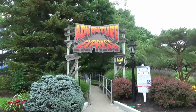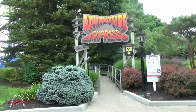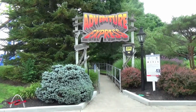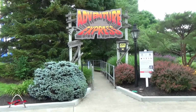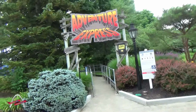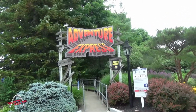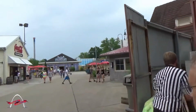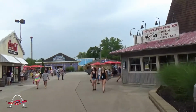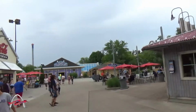Adventure Express is an Arrow Dynamics tubular mine train built in 1991. It's themed to Indiana Jones and the Temple of Doom, the archaeological theme. This is one of the most themed mine trains that I've ever ridden on. It's really cool, actually. It's a great ride for a mine train. Folks, we are leaving Oktoberfest and heading into the Coney Mall. So I'll shut the camera off and start again with the Coney Mall section.